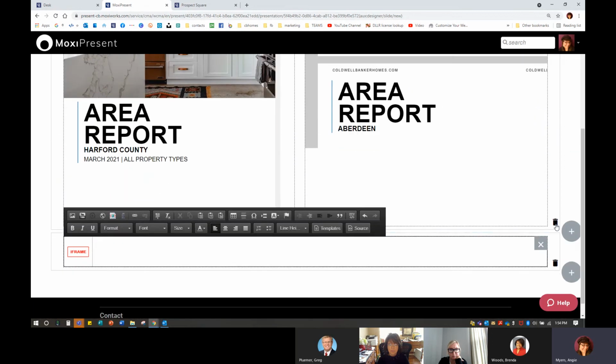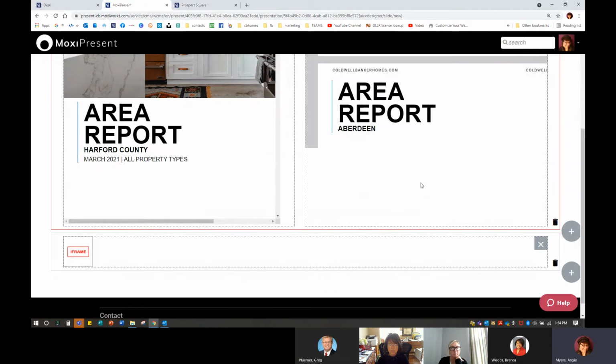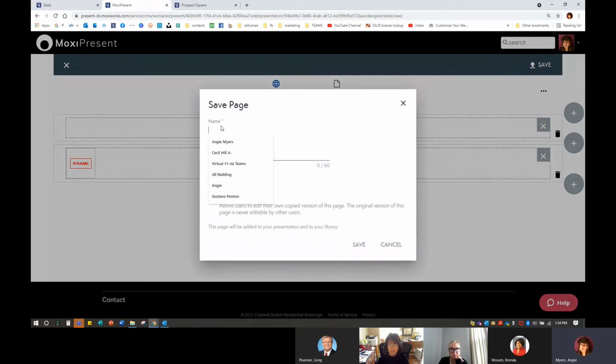And then if I want to get rid of this one, I'm just going to go ahead and trash it. Now, remember, if you delete anything in here, you're going to have to go back in and redo it once it's deleted. I'm going to hit save. And then I always like to put which area report it is. So this one is for Aberdeen. I always enable editing just in case. And remember, it will show however you label it. So maybe I want to put Aberdeen area report.